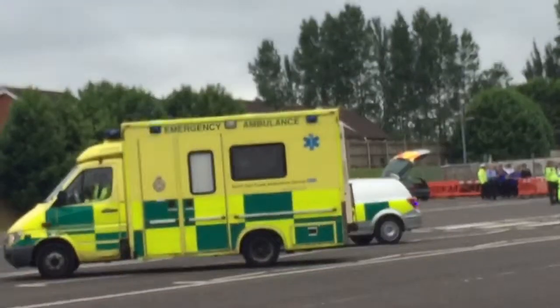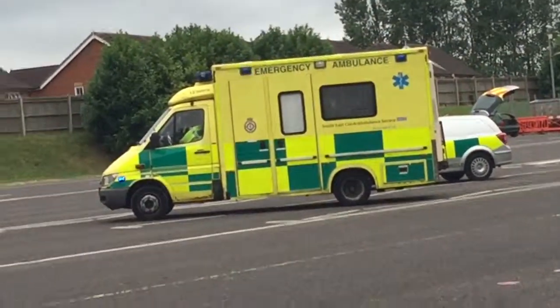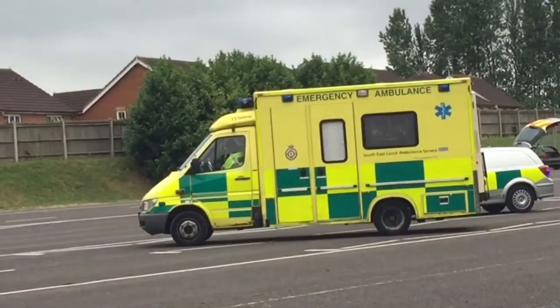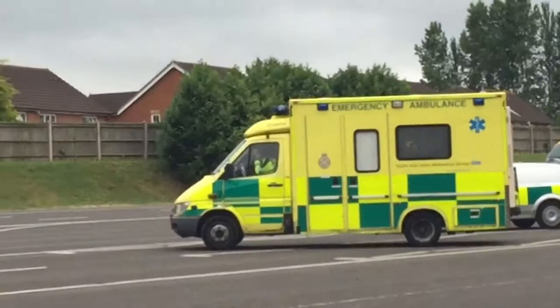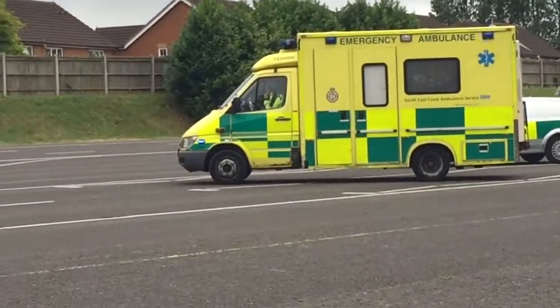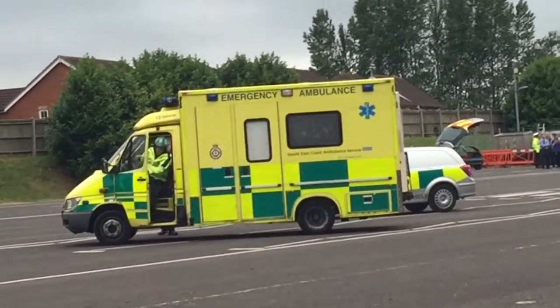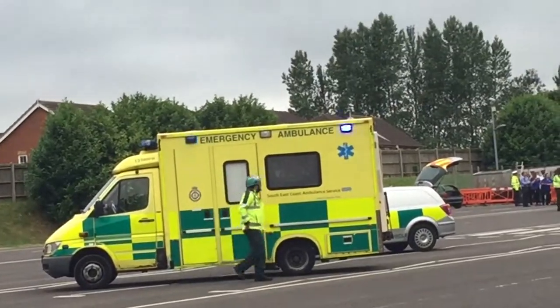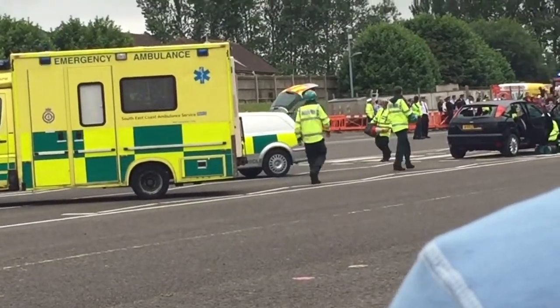So they'll get a brief handover from the paramedic on scene, detailing what equipment they might need, and they'll start preparing for the extrication and awaiting the fire brigade's arrival so that they can assist with removing the patient from the car. Sometimes it takes them a while to arrive because they've probably been asleep on station.